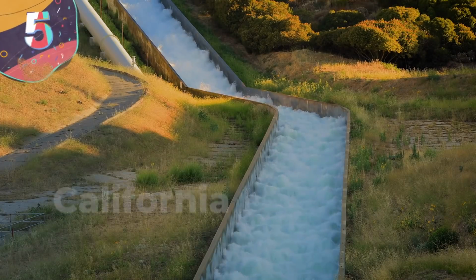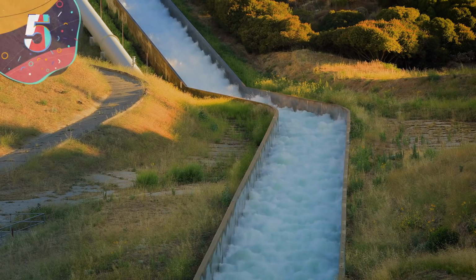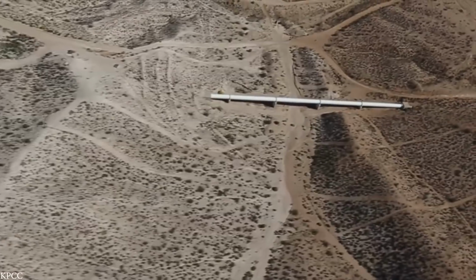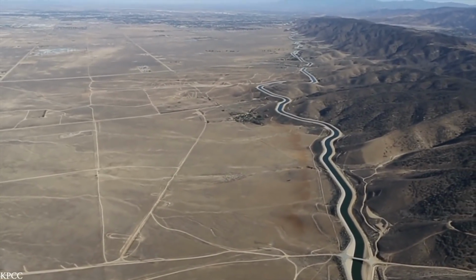Number 5. California Aqueduct. The California Aqueduct is a giant network of water-conveying tunnels, pipelines, and canals that run through northern and central California, all the way down to southern California. Officially, the aqueduct system is named the Governor Edmund G. Brown California Aqueduct. Edmund G. Brown was the 32nd governor of California, serving from 1959 to 67.